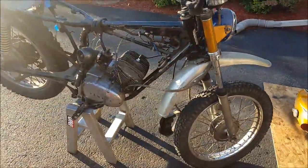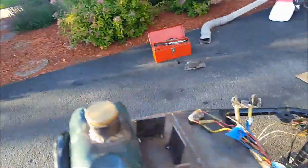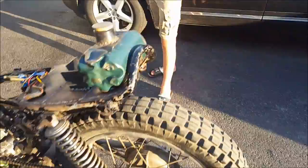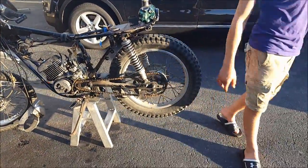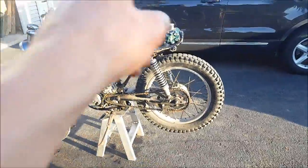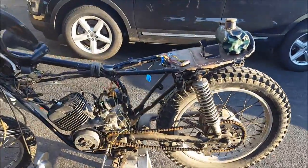It's kind of like a DT. You guys know what a Yamaha DT is. And it's a cafe racer. It looks kind of cool when it's together. Oil tank. Yeah, boy. That thing's sick. We've got the cafe seat over in the box over there. But the problem we were having was no spark.